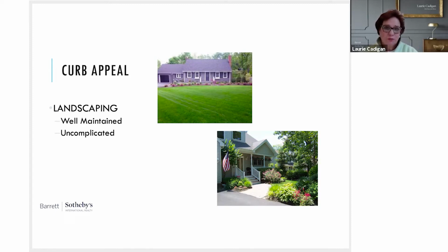Curb appeal is everything. Frankly, it's not just curb appeal from the curb. Now it's curb appeal from your computer. One of the areas that we pride ourselves on at Sotheby's International Realty is that our consumers tend to stay on our website much longer than on the average real estate website because of the beautiful photography that we insist on.